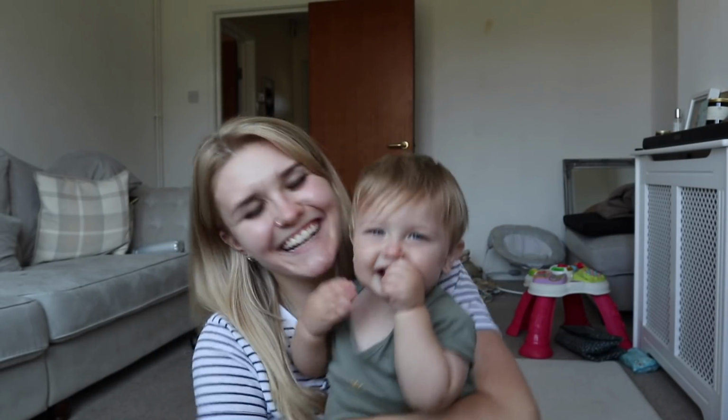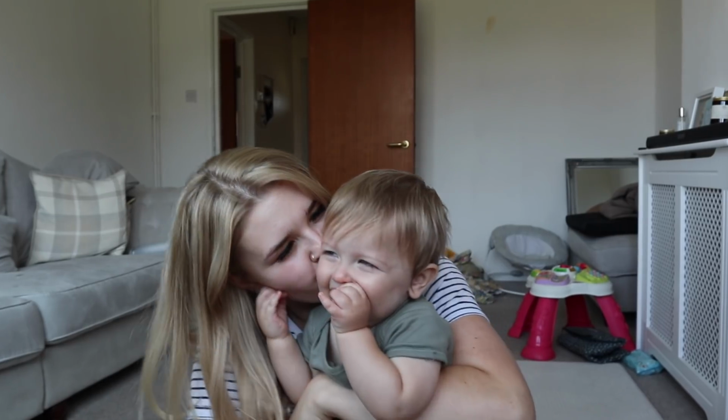Yeah, it's exactly the same when he goes into the car seat. He's crying and crying. As soon as the car engine starts and we're on the way, he's fine. It's just the initial getting him into the car seat that's a real struggle recently. Can you stop doing that, little man? Can you stop doing that, please?